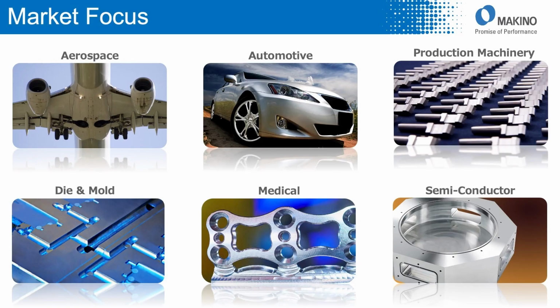So when Makino brings new products to market and when we design new products, we're always thinking about what markets those products will serve. And those markets might be automotive, production machinery, certainly those are a couple of the real popular ones, die and mold, medical, even semiconductor. But what we'll be talking about today is aerospace.